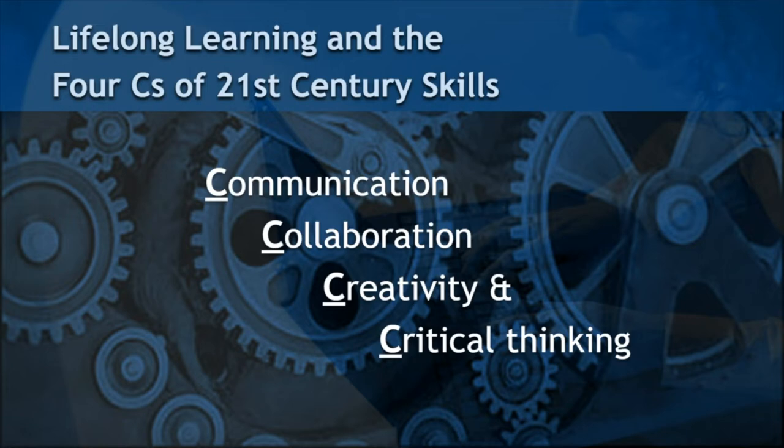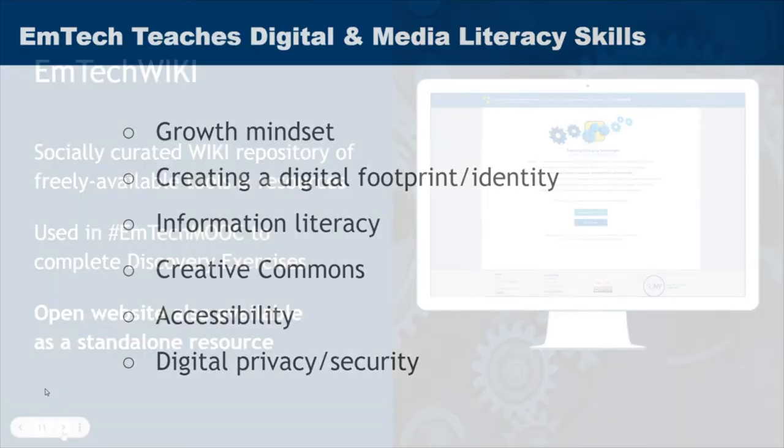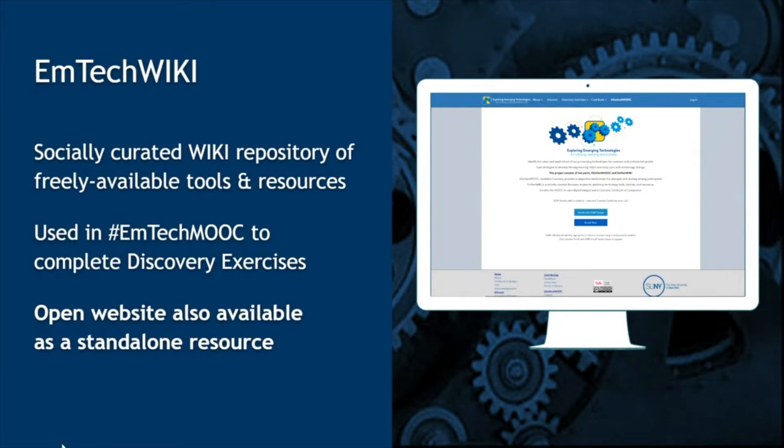As you participate and go through the MOOC, it's designed so that it scaffolds your learning and helps you explore appropriate technologies using each of those different areas of the four C's of 21st century skills. Once you learn about it, you're invited to start to build out your repository of what you use, what you may want to use in the future for different emerging technologies. You learn about it, you assess your knowledge, you create an artifact, and you build up your skill set. When you're building up your skill set, it's designed to teach both digital and media literacy skills to help build out growth mindset, create a digital footprint and identity, help you with information literacy, learn about Creative Commons, accessibility, data privacy, and security.